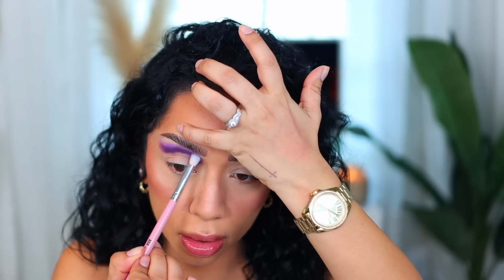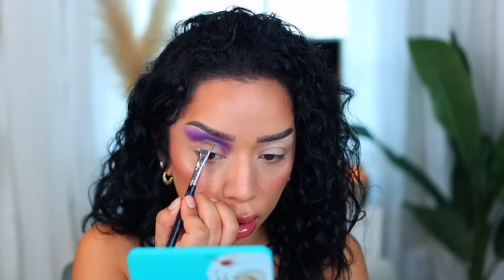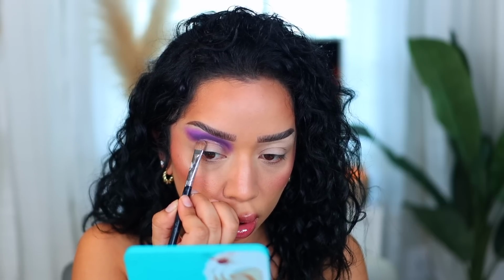And honestly, I did a lot of blending. Of course, I didn't keep every single clip because we would be here forever. But I did blend quite a bit and just went back and forth between both of the colors and diffused it. Now, I went ahead and cut the crease. I tried so hard to create a clean cut crease, but it was really hard.